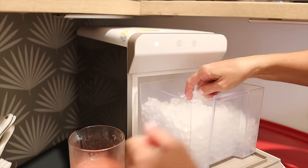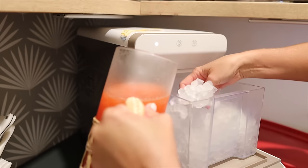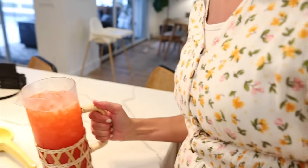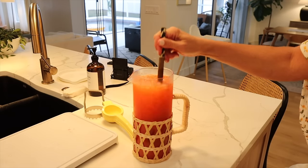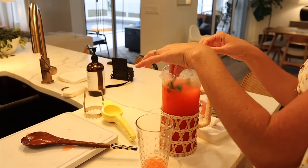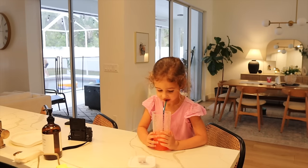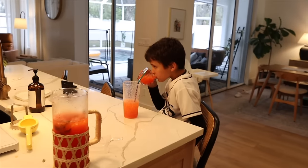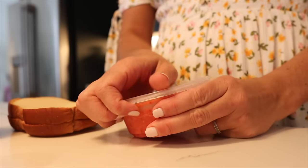For this strawberry lemonade, I didn't really use a recipe, so I just poured in a little bit of strawberry puree along with probably about, I don't know, six lemons, maybe five. I squeezed the juice from those and I sweetened it. You can sweeten it however you like. And then I also needed to obviously add water until it was the right taste. It was definitely a refreshing drink and you could totally customize it. So hopefully this gives you an idea for if you are wanting to put strawberries away.